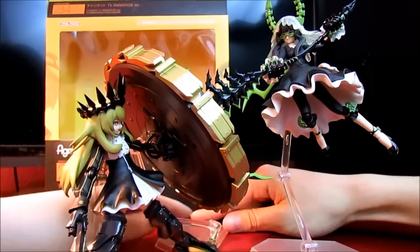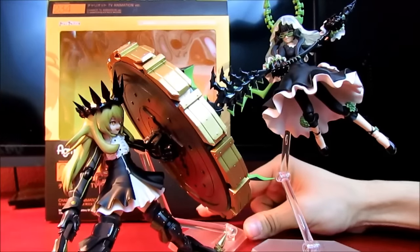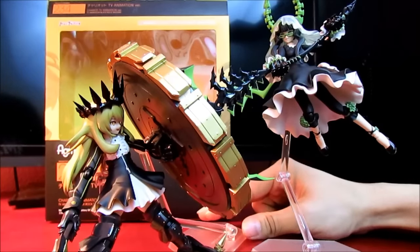I tipped it. I'm so afraid. And this is the one thing that drove me nuts too. It's pretty hard getting the shield to match up with the extra stand. Good fucking God, man. The shield is so heavy.